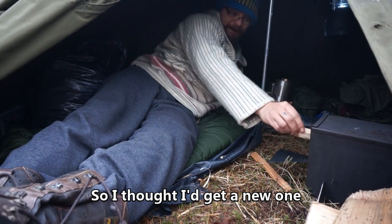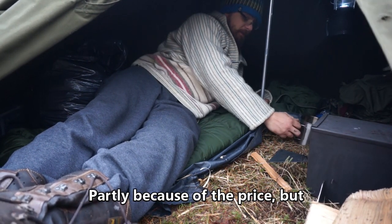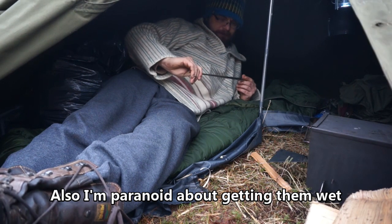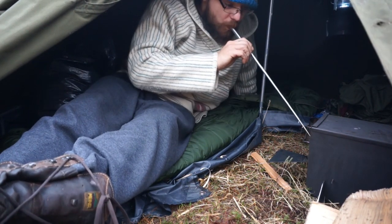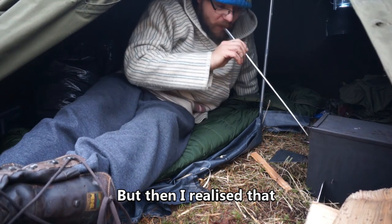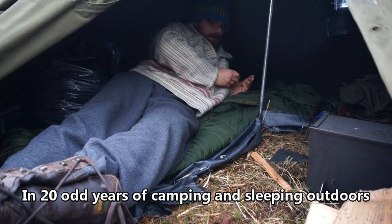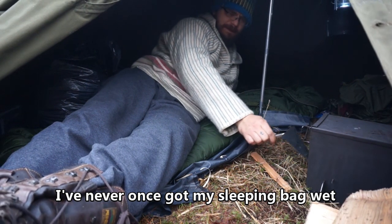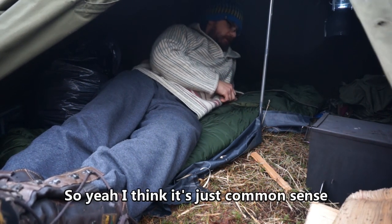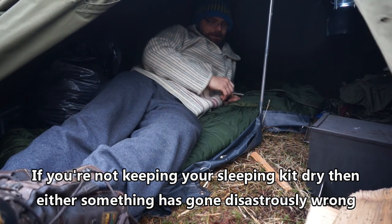So I thought I'd get a new one. Decided to go for down this time. I've never had a down sleeping bag before. Partly because of the price, but also kind of been paranoid about getting them wet. But then I realised in 20 odd years of camping and sleeping outdoors, you never once got a wet sleeping bag. That's human error if you can't keep your sleeping kit dry. Either something's gone disastrously wrong, or you shouldn't be outside really, I suppose.